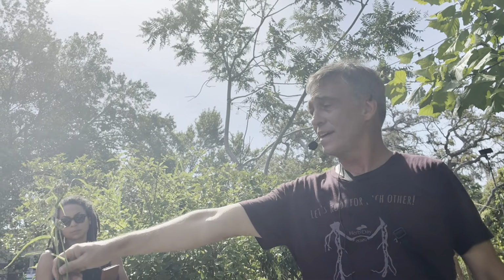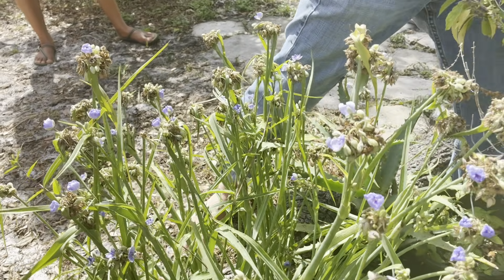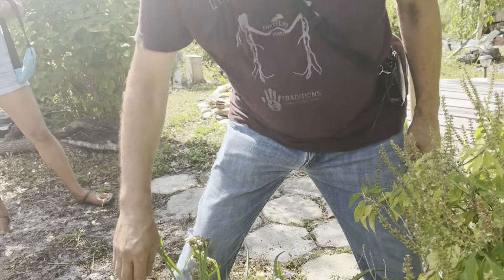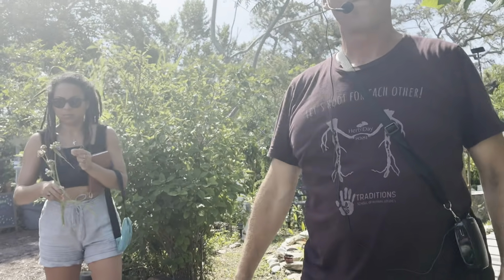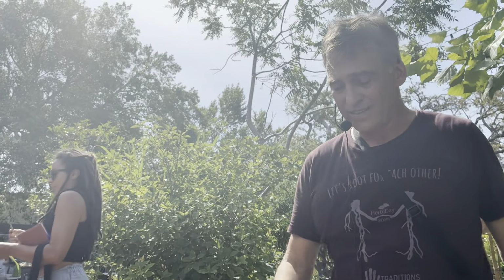I'll pass it around, everybody. You can eat the leaves, the flowers. It's all super yummy. I'm just showing you how it's Spiderwort. How did you plant it? I think they volunteered, and I just kind of spread it to where I wanted it. I like it raw. You can put it in a smoothie. It gets that mucilage that we like to get with some things.